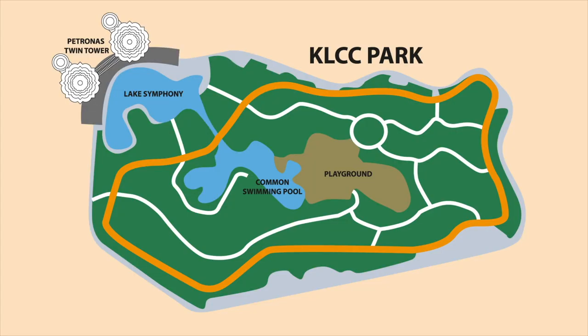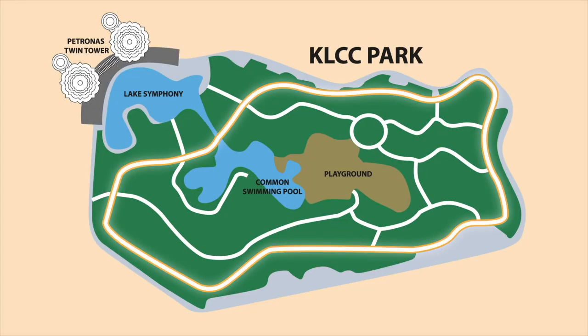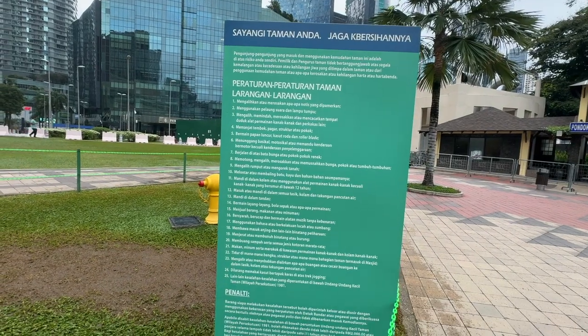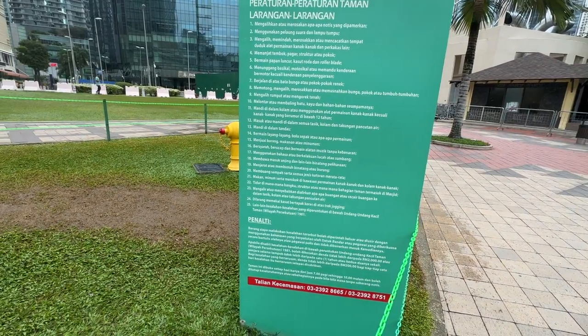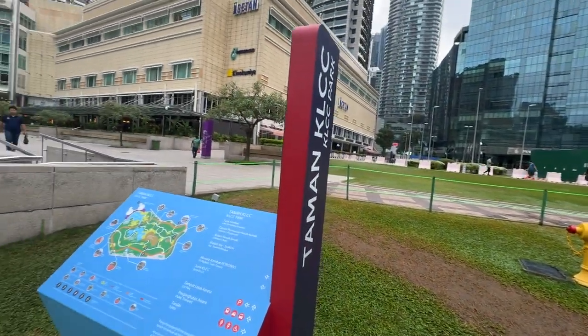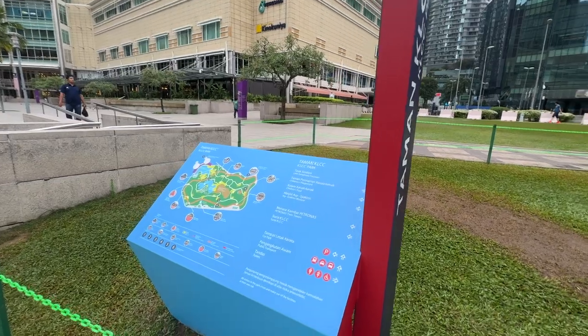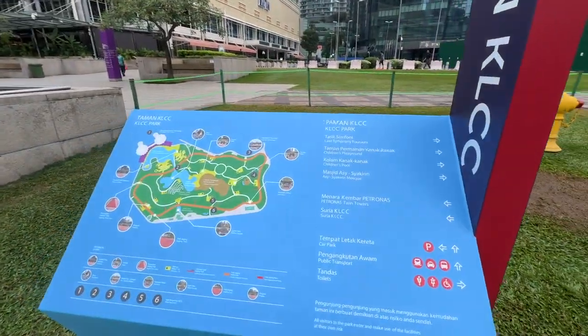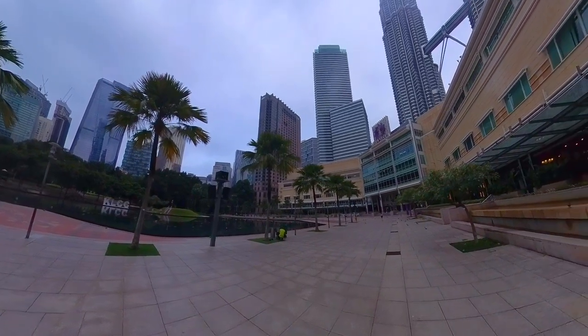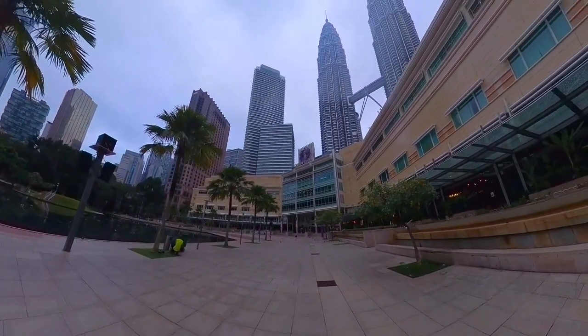Today, I will be walking around this beautiful park along the jogging track as shown in the map. There are signs for rules in the park and a map that one can read through when they are in the park. I will start my walk in front of the back entrance of the Suria KLCC shopping mall.